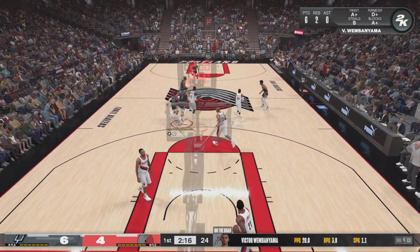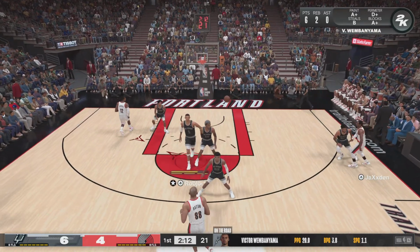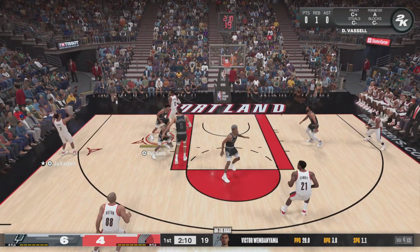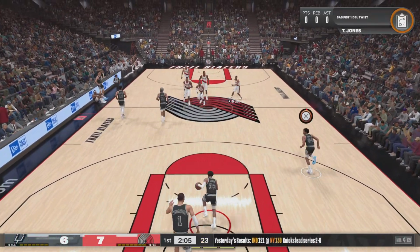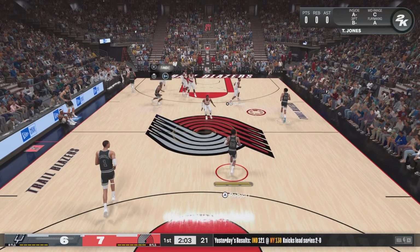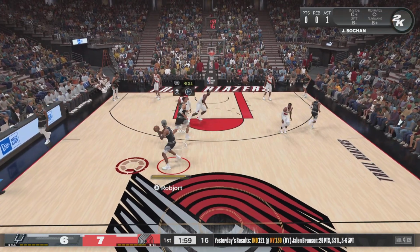From down in the low post, it goes. Wembanyama's got six. And once he got to the 10, I think he was surprised to find himself that wide open. Easy possessions like that literally are just a gift. You just dream of them, so you gladly take those.